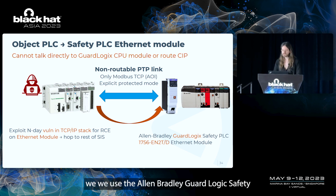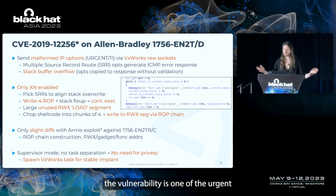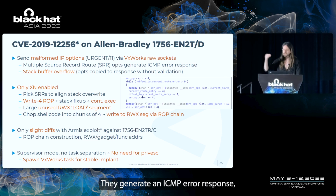In our case, we use the Allen Bradley GuardLogix Safety PLC with the 1756-EN2TR Ethernet module. The firmware, we'll discuss in a bit. The vulnerability is one of the URGENT/11 vulnerabilities in the VxWorks real-time operating system. We send malformed IP options with multiple SSRR options. They generate an ICMP error response. But during the copying of these options, a trivial stack buffer overflow occurs, as you can see on the right of the slide.